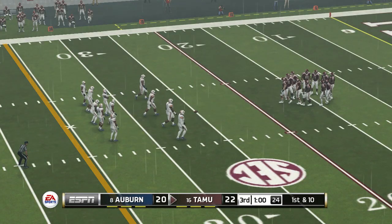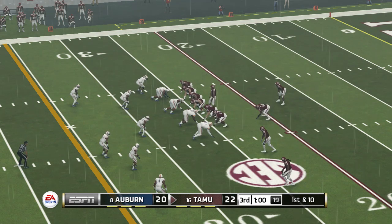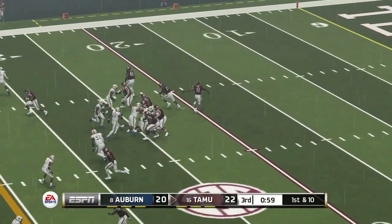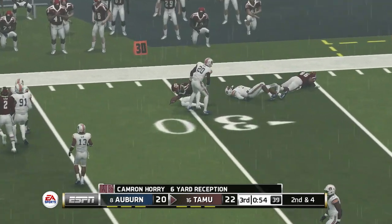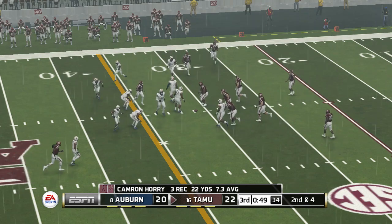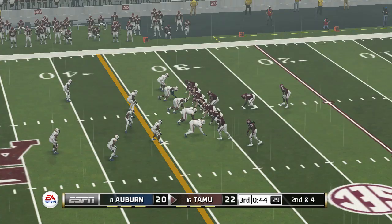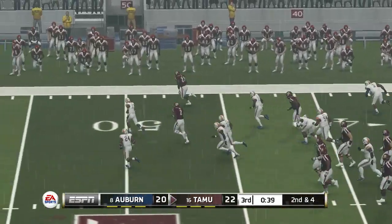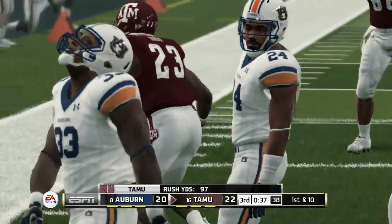Just about ready to call the first play of this drive. They were able to pick up a field goal on their last possession. Texas A&M holds just a two-point lead. Catches it, and he's looking for more. He's to the 40. He finally goes down at the 43-yard line.